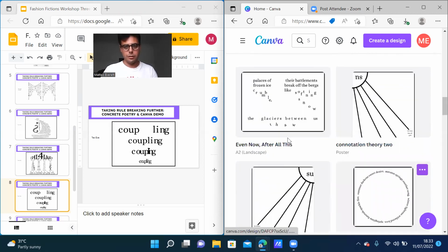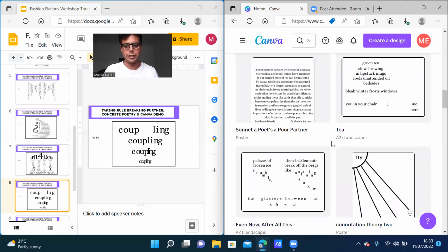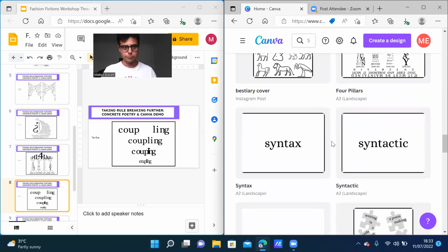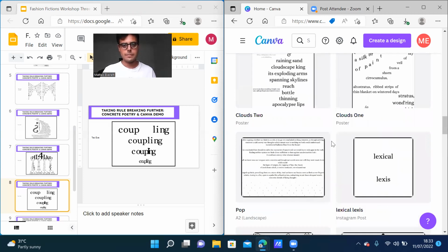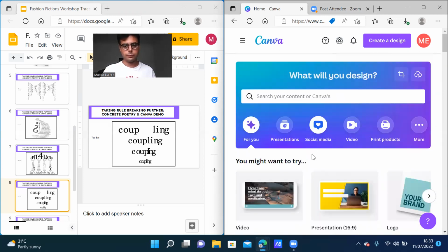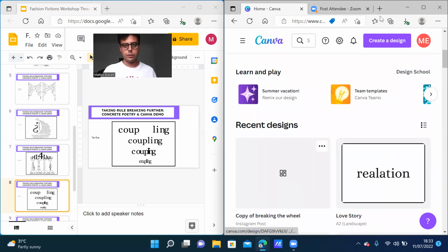When I'm scrolling through on the screen, you can probably see some of the other wordplay experiments I am creating using Canva. So let's just have a bit of a play around.